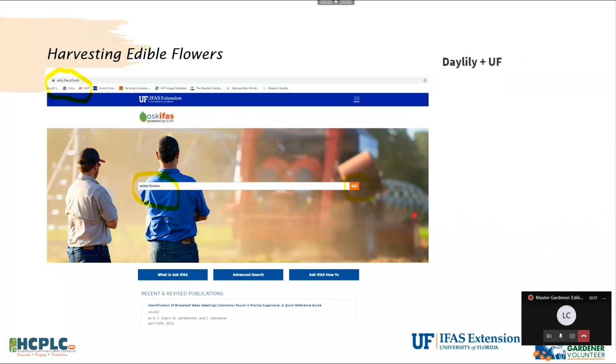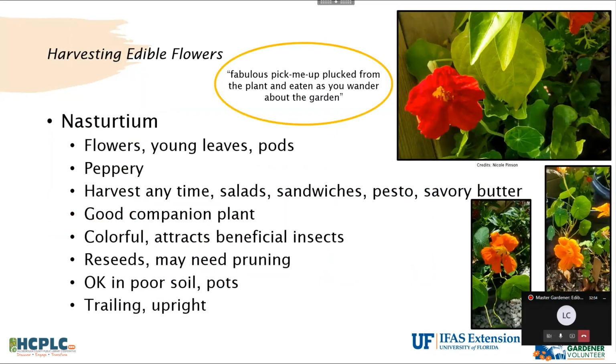Another thing is to do an online web search and just type in what you're looking for and add UF after it. So if I was looking for edible flowers, I put UF after it and get UF publications. It's really great because it's specific to Florida and very helpful. Much of it is vetted research, and it's useful information.